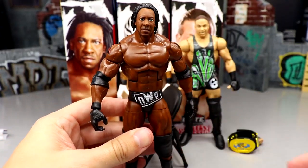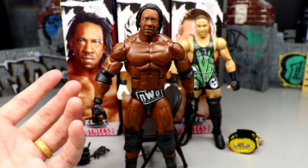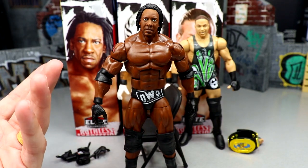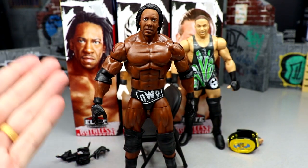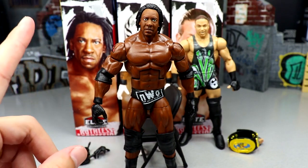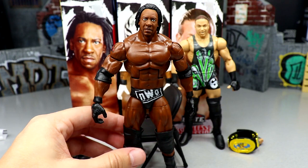Now, one thing I do think we'll get is we already have X-Pac, right? We already have X-Pac from NWO from the same time period. We're getting Kevin Nash in Series 3. So Series 4 is Eric Bischoff. I forgot about Series 3 with John Cena, Shelton Benjamin, which is going to be an amazing figure. And then Kevin Nash. So Kevin Nash is going to match this figure from the same era.